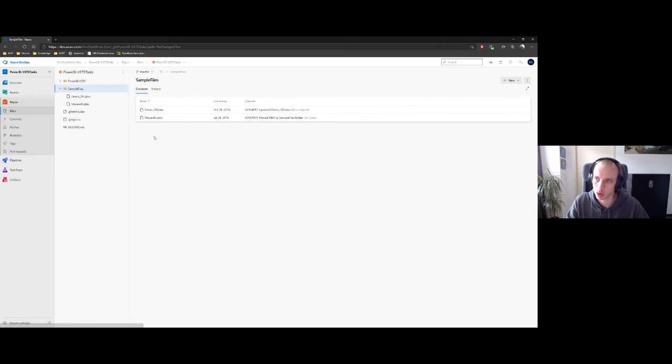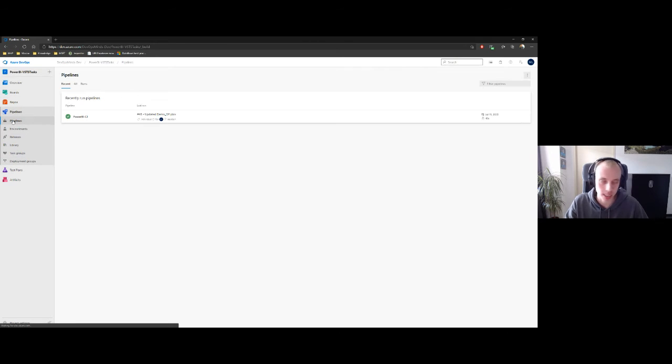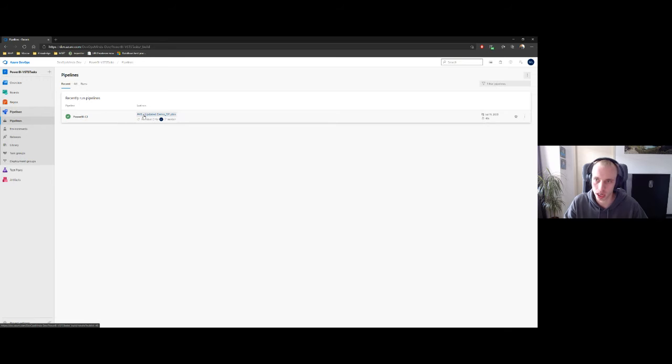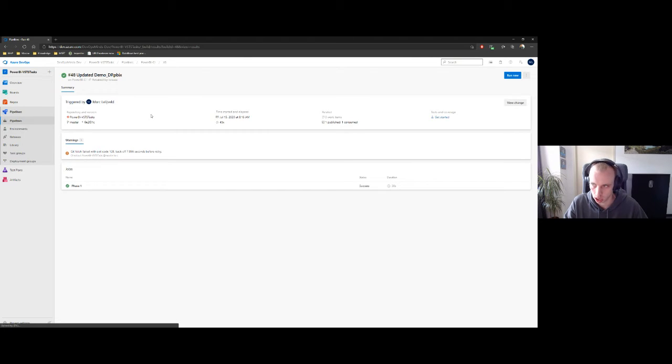Once I'm ready with my file, I just check it in, and after I check in, it will automatically trigger the pipeline to run. As I said, this is continuous integration, so it will automatically upload it to development. Remember that here we see the number 48. This number 48 represents the version number. So it automatically captures that you're going to release version 48, and in this version you updated the file demodp.pbix.